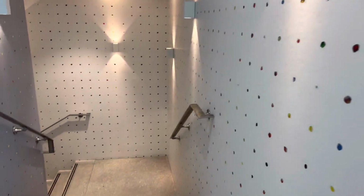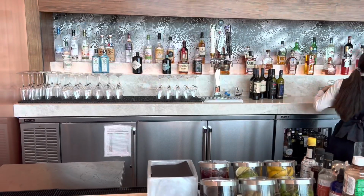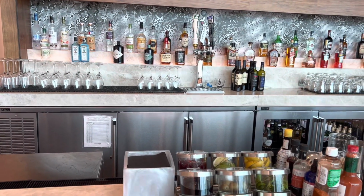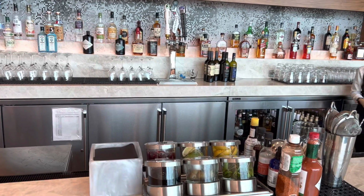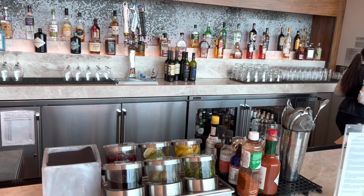And here's a look at the stairway. We'll make our way down below, and we will find another bar downstairs. For some reason, this one was closed at this particular time. I'm not 100% sure why, but again, a well-stocked bar there. And right next to this is the food service area, similar to the one that we just saw.